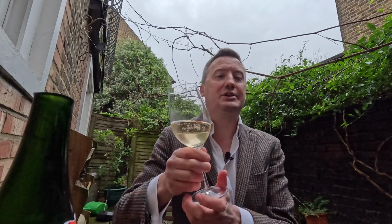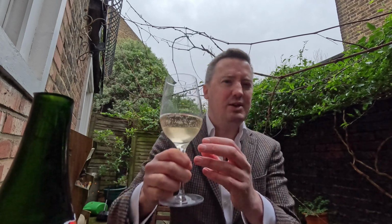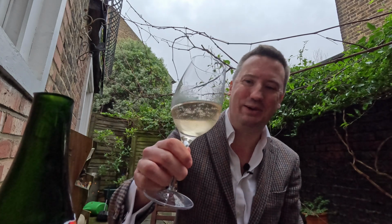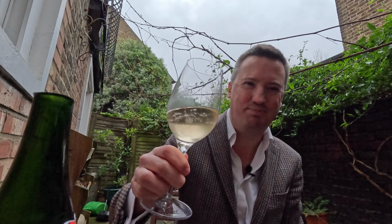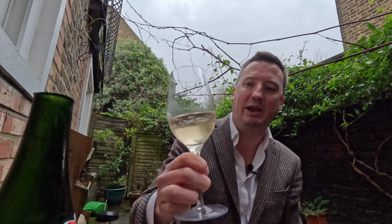In this gloomy light, you can say that's a sort of pale gold colour. I usually like a little bit more of a blush sort of colour from a Blanc de Noir. There's something sort of reassuring about it going ever so slightly more, not quite rosé, but very slightly blush, to reassure you that there's more Pinot fruit in there.